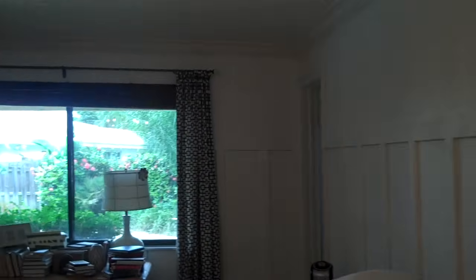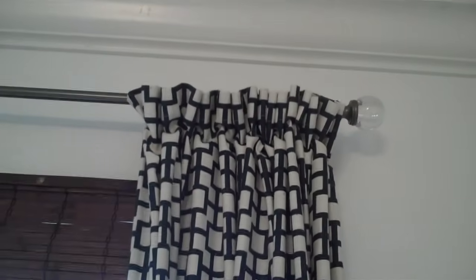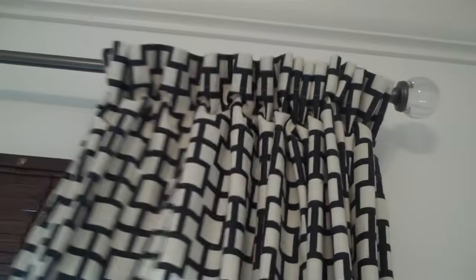This is in my master bedroom, and if you've been reading the blog for very long, you have seen this room before and how I did my curtains. I made these panels out of a Robert Allen fabric called Cat's Cradle, and here's the top. This is how I hung them. I just used those traditional ring clips, and I would pinch the fabric on the back like in a pleat, and then clip it with a ring clip.